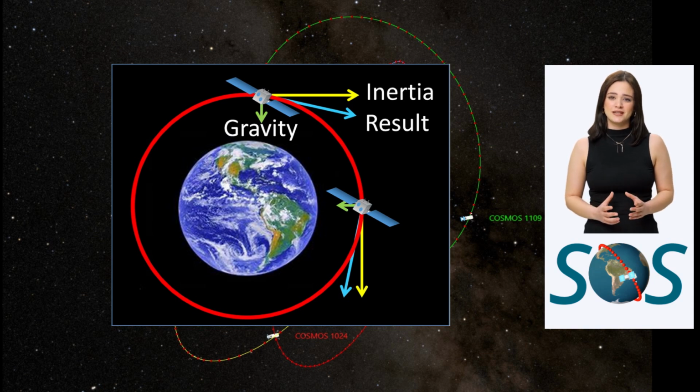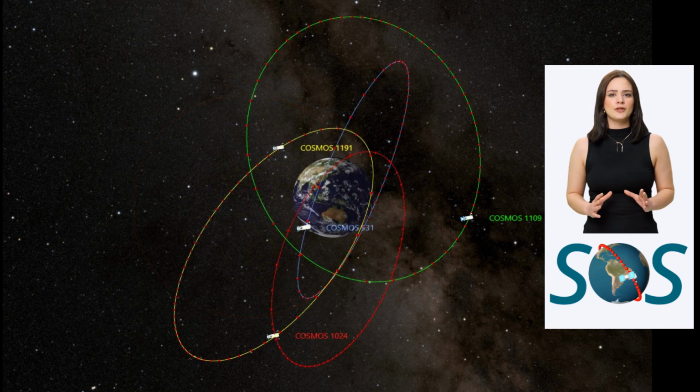When the satellite is on the right side of Earth, inertia attempts to pull the satellite down. However, gravity is pulling the satellite to the left. The result is that the satellite now moves down and to the left. This whole process occurs at each point along the orbit track, resulting in circular motion.